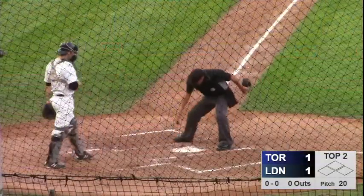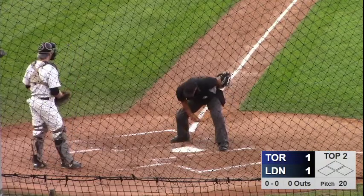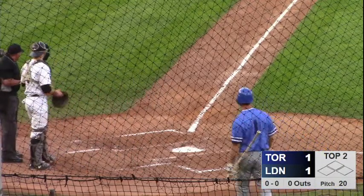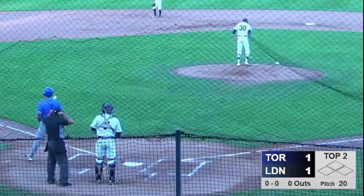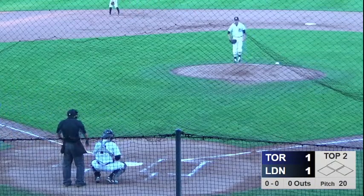Robert Doyle back out there for the London Majors, sitting at 20 pitches even through an inning of work done. Yeah, and if Doyle keeps up that pace, he might not last very long in this ball game. Threw around 45 in his last relief outing. I'm sure they do want to stretch him out. I think that probably around 60, 65 is what we'll see Doyle reach today. Maybe 75 if the Majors are lucky, but the bullpen is fresh.